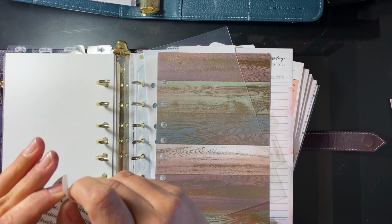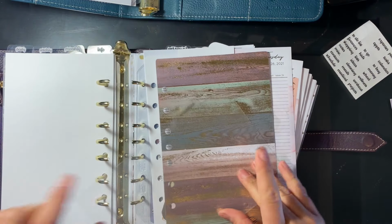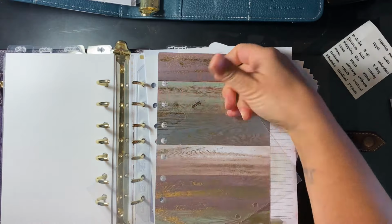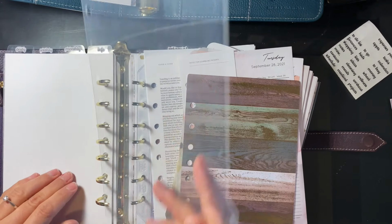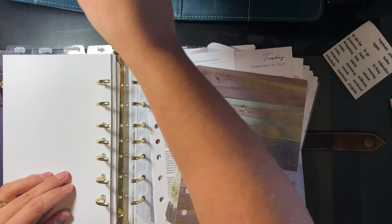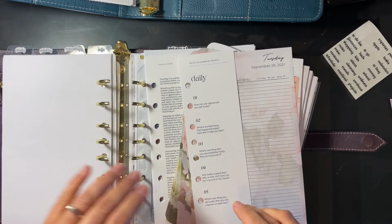And you guys, part of the reason why I am downsizing my planner is because it got so chunky and so heavy, I didn't want to take it anywhere. I use it daily. Of course, I use it every single day. But it was just getting, oops, again, wrong binder. It's just getting so chunky and hard to open even. And these are the 1.5 inch rings.